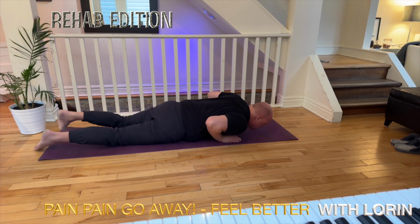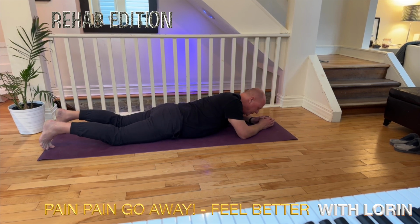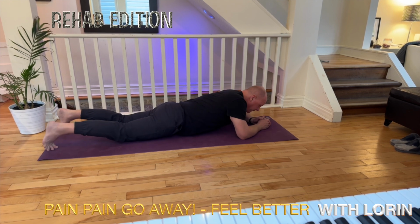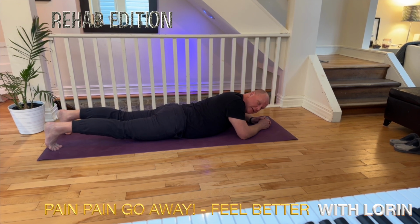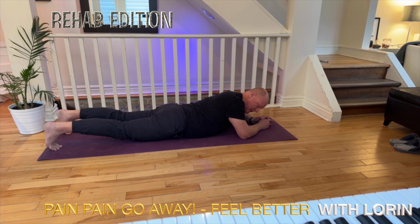Now, next is we're going to go and do that yoga push-up. So just stay here, relax, shake out your breath as you just listen to me for a moment. You're going to go up on your toes. So bend your toes. You're going to lift your knees off the ground. And you're going to lift your quads off the ground.